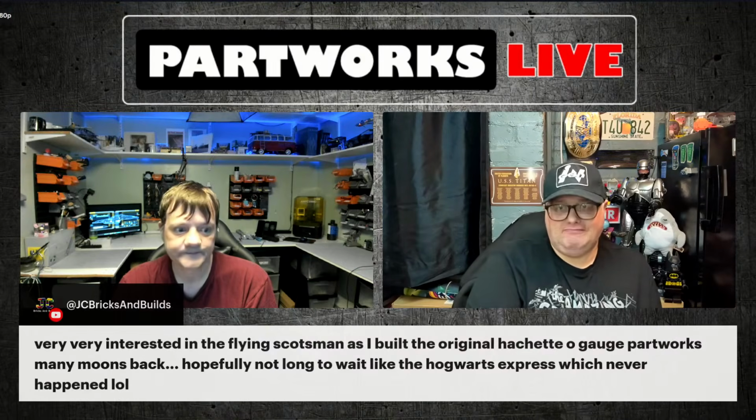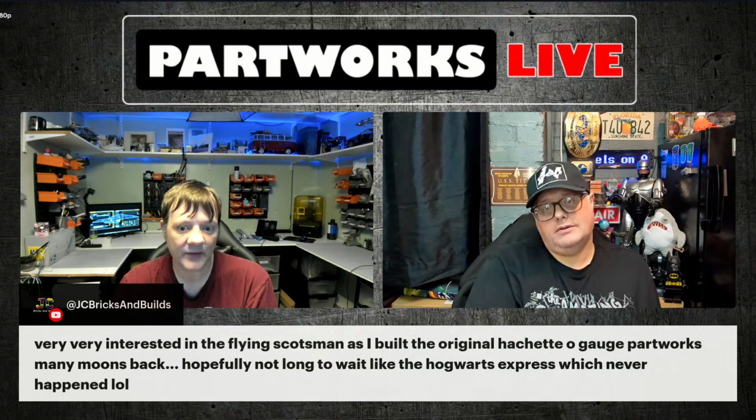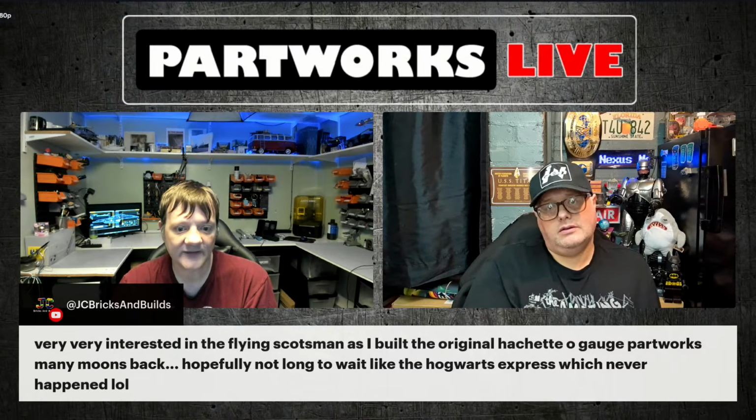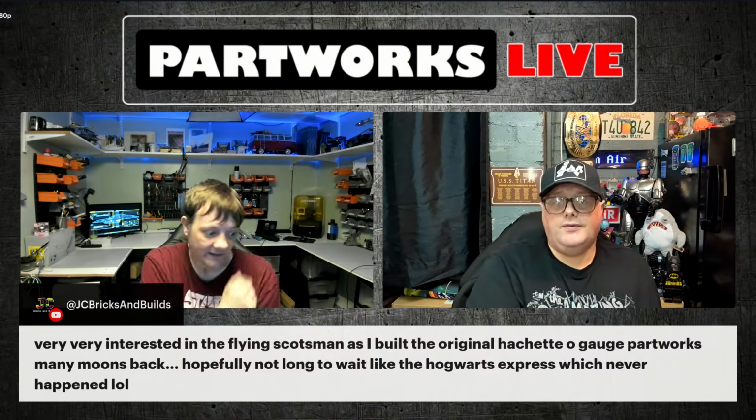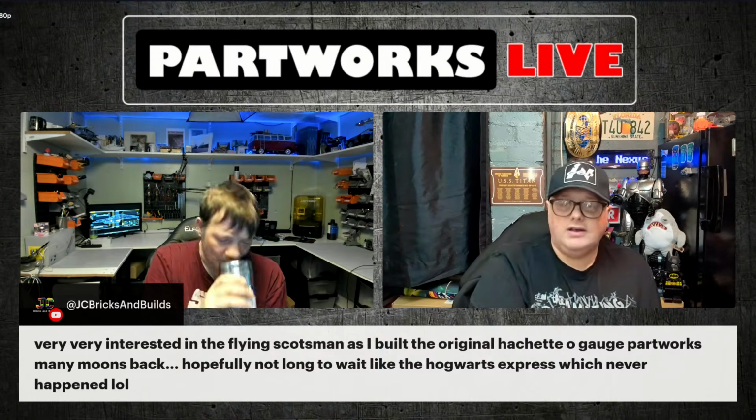Will's Workshop says the scale is FS, is gauge 3 apparently. Right. There's a bit of discussion about the gauge. Jesse Bricks and Builds says, very, very interested in the Flying Scotsman as I built the original Hachette O-gauge Partworks many moons back. Hopefully not long to wait like the Hogwarts Express, which never happened. LOL. Yeah, hopefully if more people sign up, it gauges the interest.